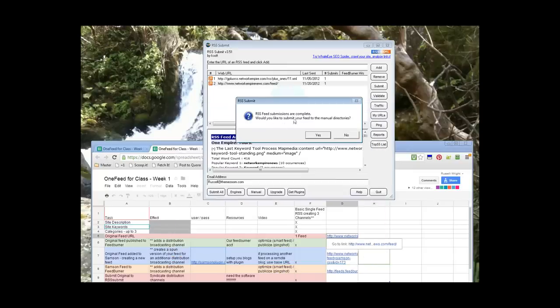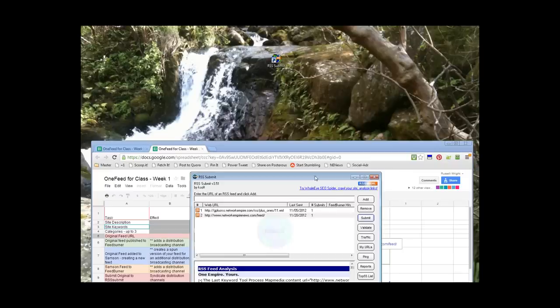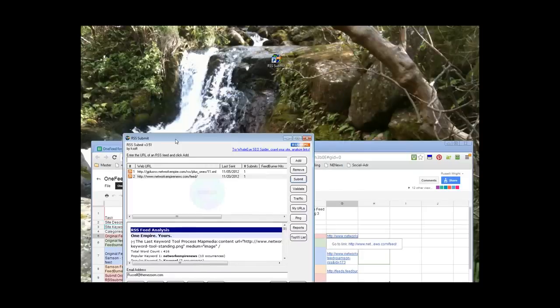All right, RSS feed submissions are complete. Would you like to submit your feed to the manual directories? We've tested that, so you guys don't have to. The answer is no. And don't spend the $80 on this plugin. Forget about it. We tested it, so we just saved you $80. You can mail us at PayPal.